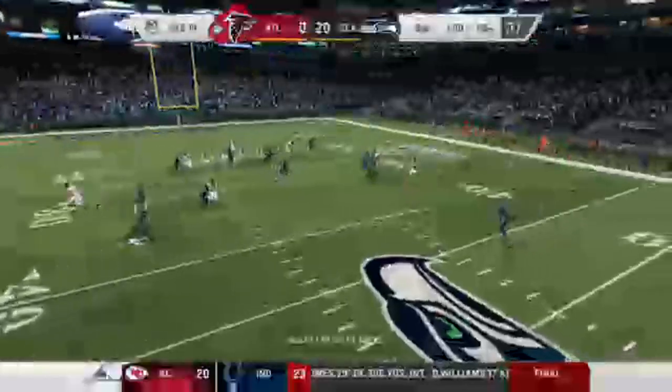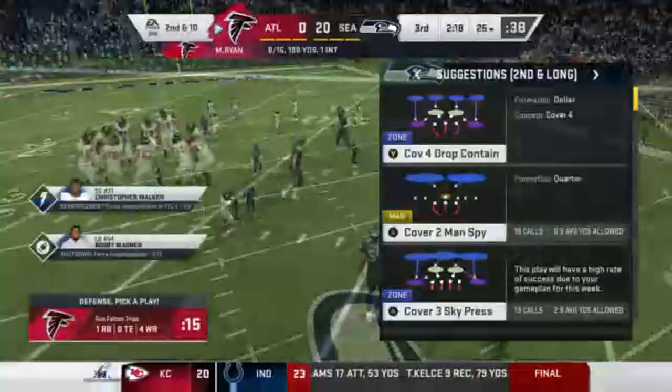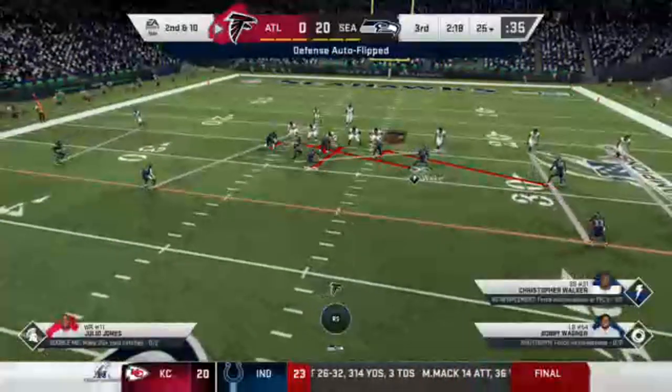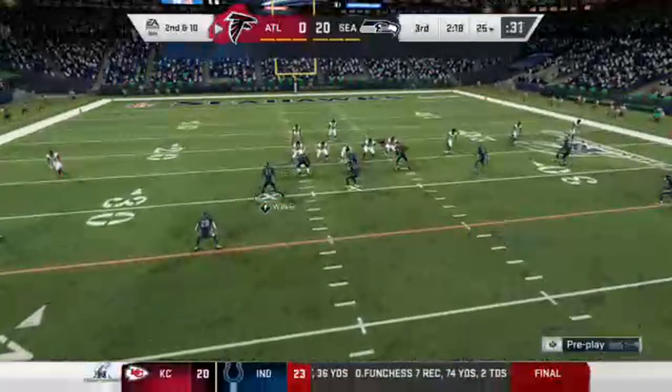Throwing now, Ryan on first down. And that is incomplete here. Fair to say, hasn't been his best game throwing the football, but also not getting a lot of help out there either. Yeah, you nailed it pretty well.